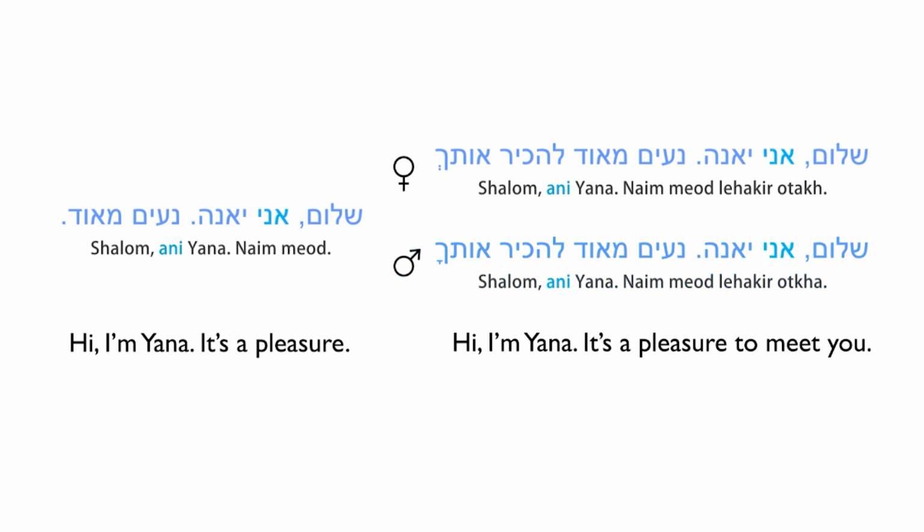אני, in this case, has not been changed, and in both cases stands for I am, regardless of your gender. The last sounds of the last word changes, however. אותך, if you are talking to a woman, and אותך, if you are speaking to a man.